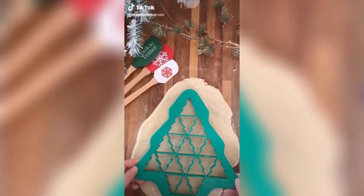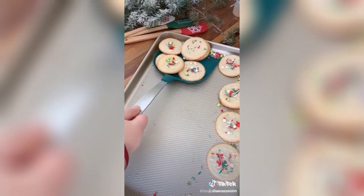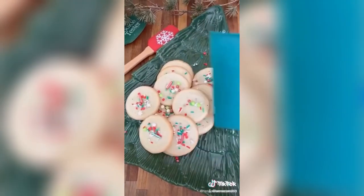Christmas things you need from Amazon, part 2. First up is this giant spatula that allows you to scoop up a bunch of cookies off a cookie sheet at once. Instead of doing them one by one, you can grab about 6 at a time.